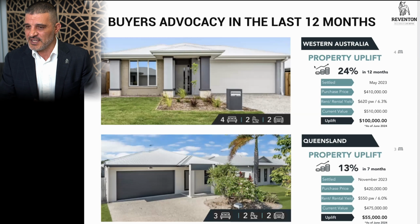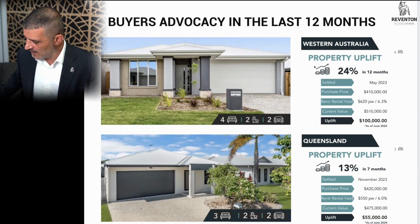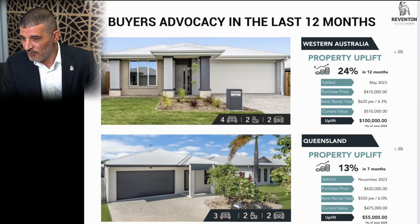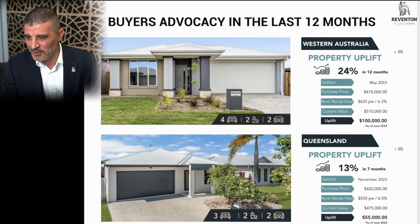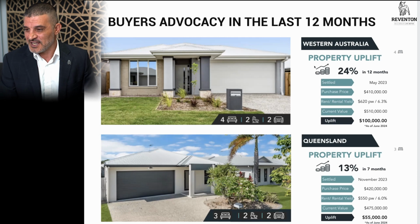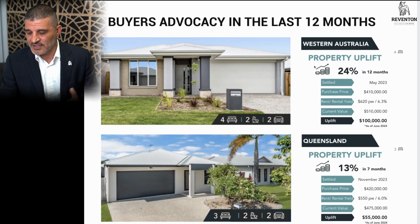I'll just quickly touch base on a couple of the deals that we've done in the past 12 months in those states as well. Something that we did 12 months ago in the state of Western Australia was actually in a suburb of Armadale, which is about 40 minutes south of Perth CBD. We purchased a property at $410,000 in May 23 for one of our clients. Rental yield of over $600 per week, so 6.3% in yield. Current valuation on the property as of June 2024 was $510,000, so an uplift of $100,000 in one of those locations that we were speaking about previously. Significant uplift in 12 months, considering that the average is about 5.5% across the country. For this example, it was over 24% in 12 months. So a great success story from one of our buyers advocates here at Reventon.